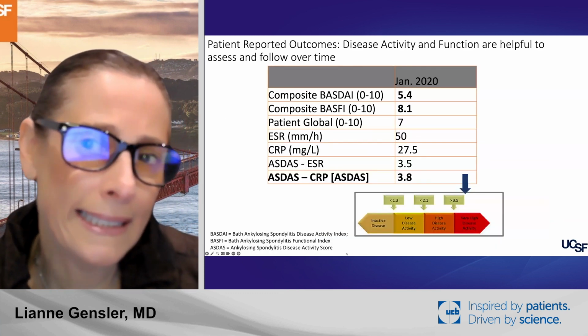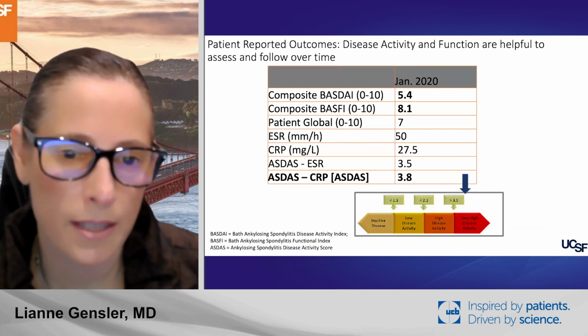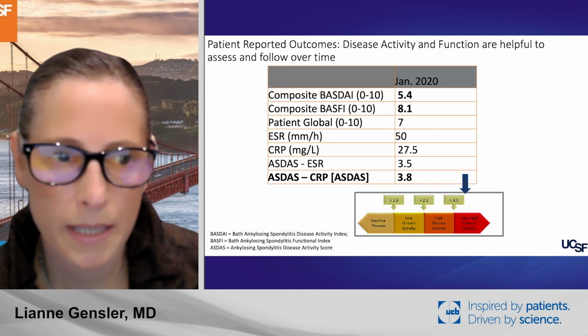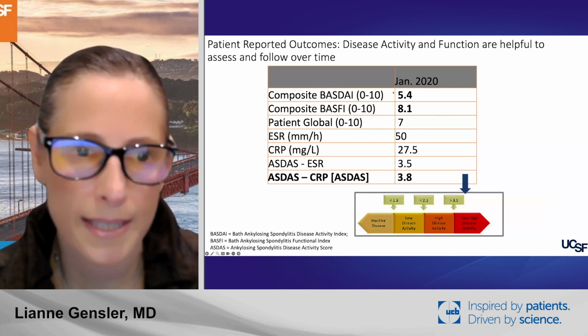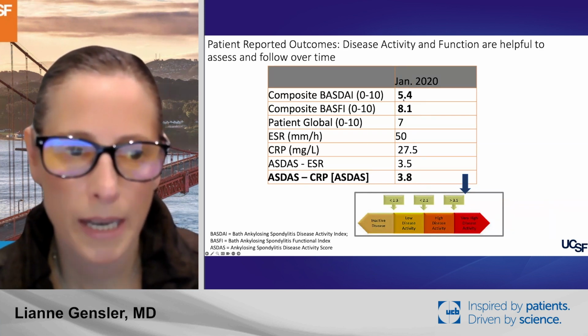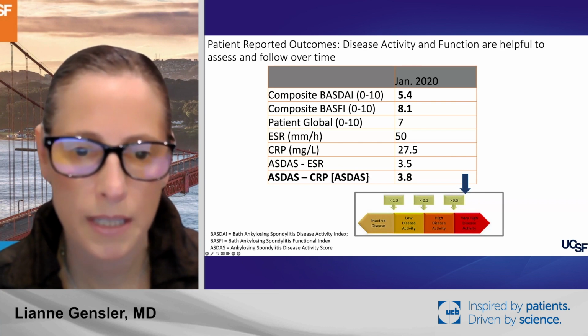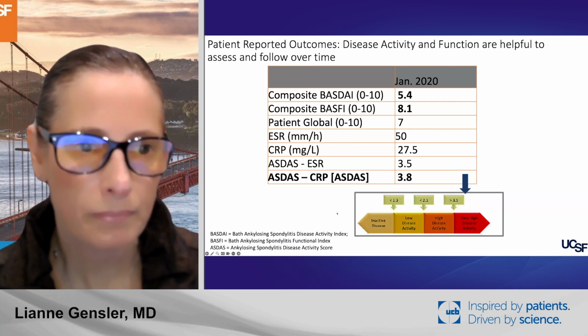I like collecting disease activity. I find it a nice quantitative way to assess a patient's burden of disease and then following this over time with treatment. You can see that she has very high disease activity here subjectively by the BASDAI, very high functional impairment. And then this is our best measure of disease activity, taking into account the CRP. And you can see she has very high disease activity.